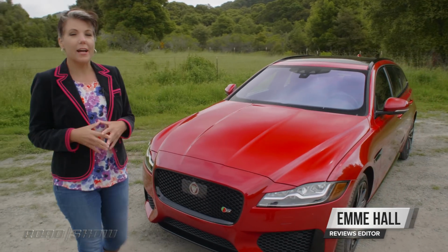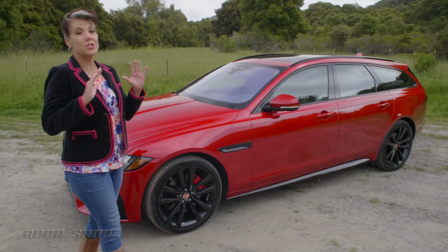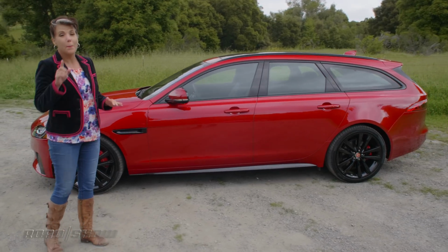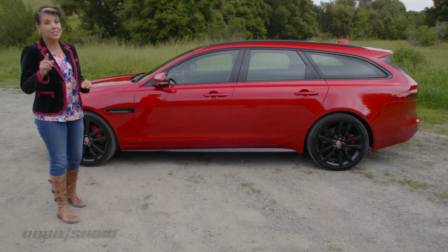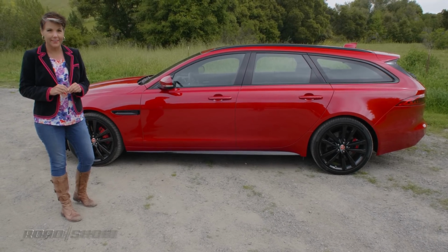Aggressive, speed racery kind of a car, but you need more room than a coupe or even a sedan. But there is no way you are getting an SUV like every other Yahoo on the road. My friends, you need a wagon, and I've got just the wagon for you, the 2018 Jaguar XF Sportbrake.